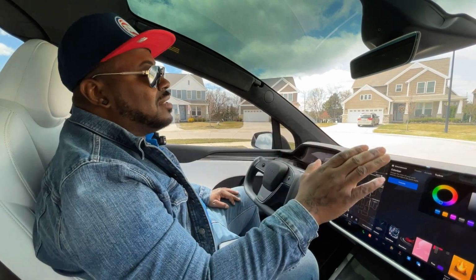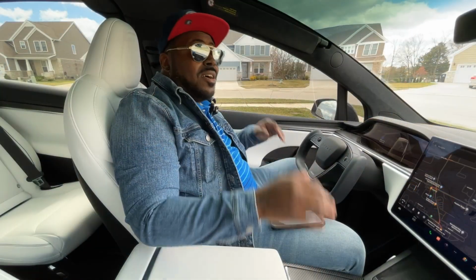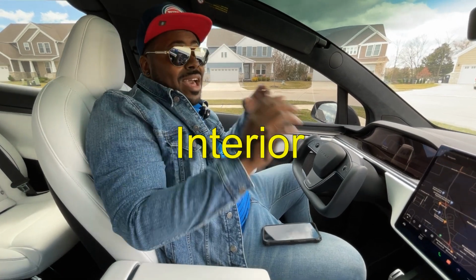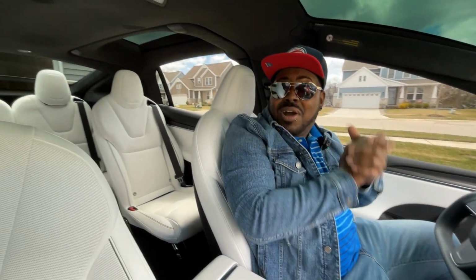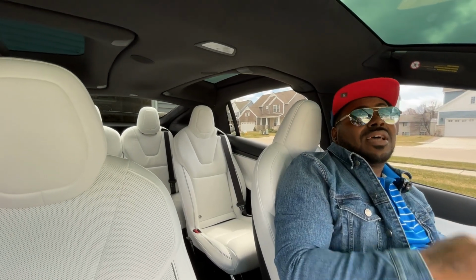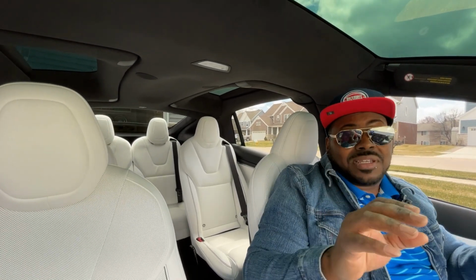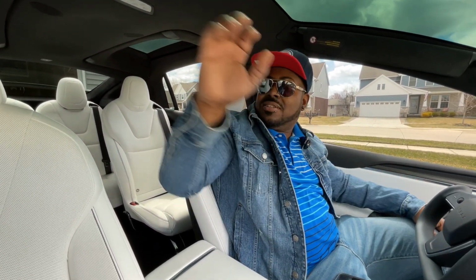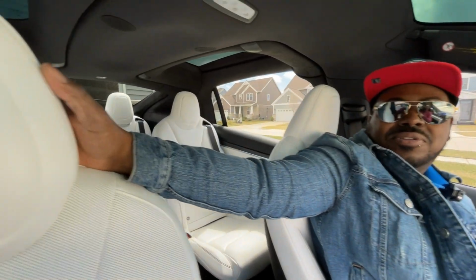I don't think nobody does it better than Tesla. Yo, one of the nicest things in here is these white seats, the black exterior with the white interior. I mean, these white seats are like a cherry on top. The only problem is trying to keep these suckers clean is a daily task. Because people sit back there, you get dirt spots on it, from anything, clothing, anything.